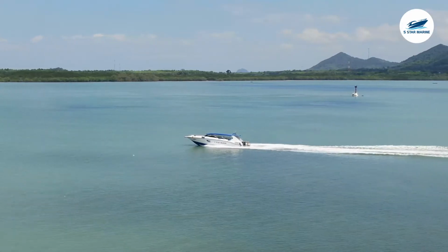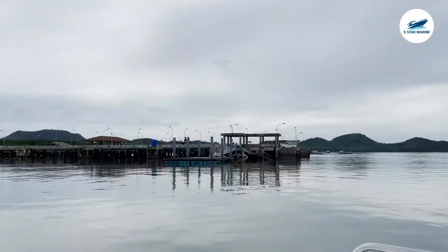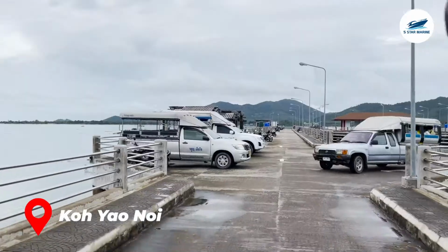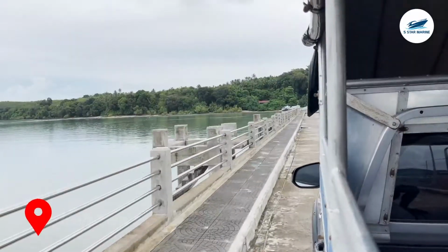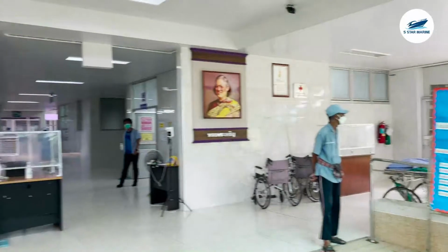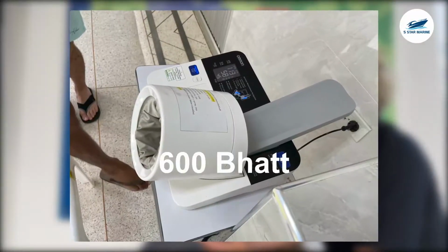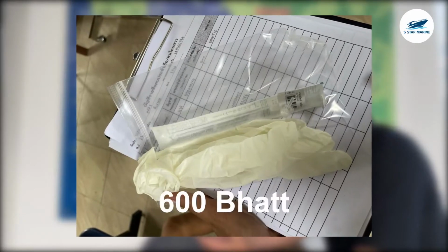Once we cross that island, we will need a COVID test to come back into Phuket. So here we are, we're actually at Koh Yao Noi now. We've got a quick taxi up to the hospital where they're going to do an antigen test. This is not an RT-PCR test, it's a quicker version of the test and it's a lot cheaper as well. It's about 600 baht today to get the test done.